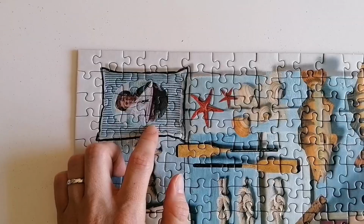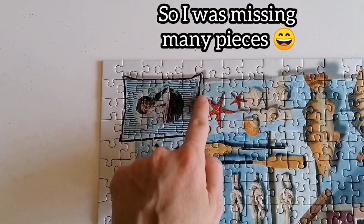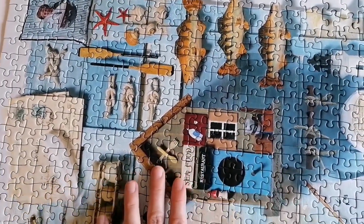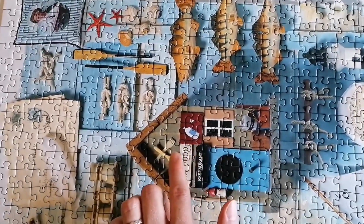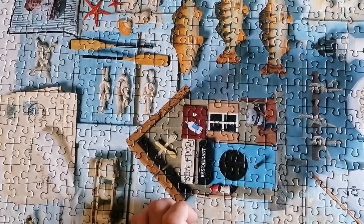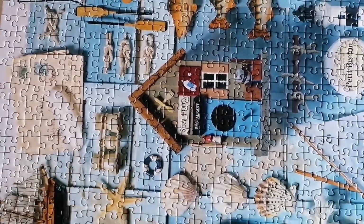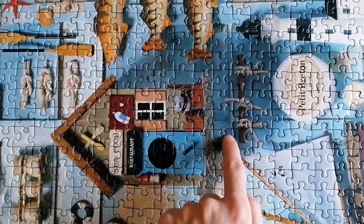Quite fun. I thought this would be really easy, but I just didn't realize how big it would be. But this was fun as well. It had quite different colors and textures. This was fun. So most of these were fun.